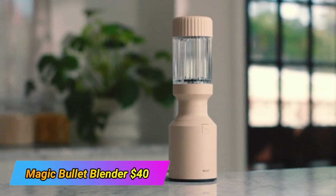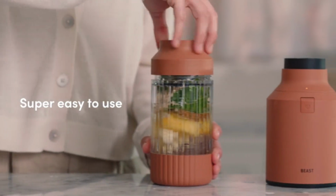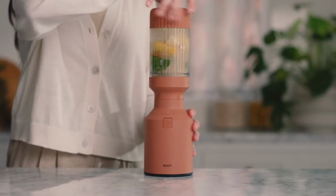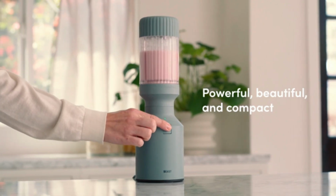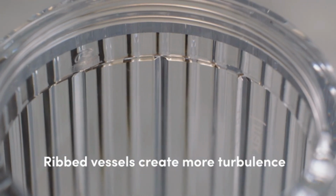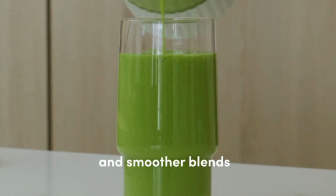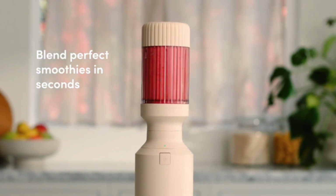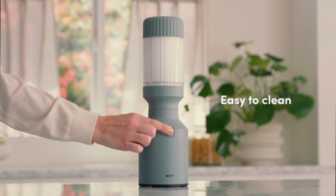Next, Magic Bullet Blender. This compact, powerful blender is perfect for whipping up smoothies, sauces, and more in seconds. Its convenient size makes it easy to store, yet it's powerful enough to handle a variety of ingredients. The set includes multiple cups and lids for on-the-go convenience. It's an all-in-one tool that fits into any busy kitchen.